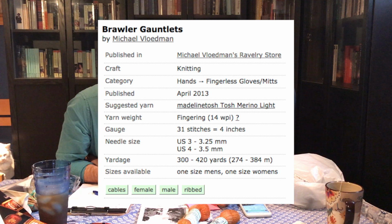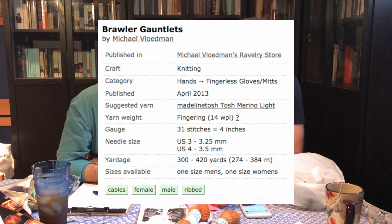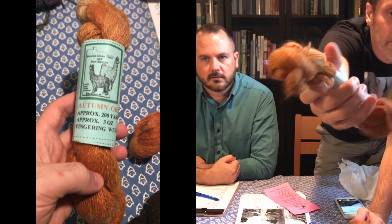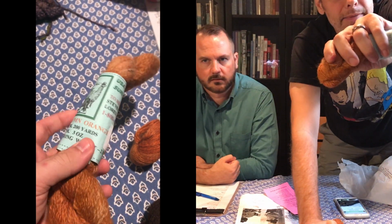That's from the 5R Alpacas. Then for my handwear pattern, what I'm making is called Brawler Gauntlets. They're by a local designer who works at Stephen B., named Michael Flodman. I'm super excited about them, and this is the yarn I'm using. It's super pretty, and it's also alpaca. I'm very, very excited.